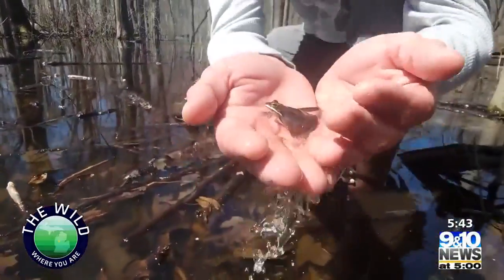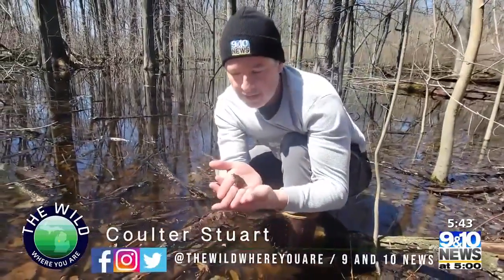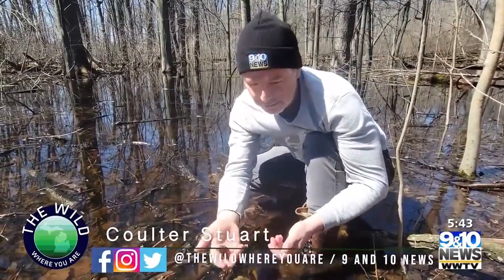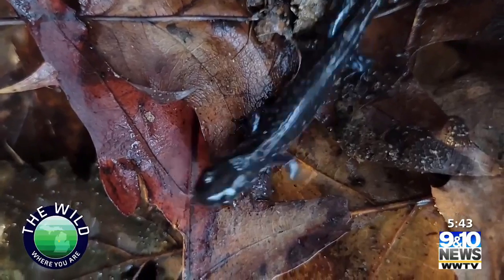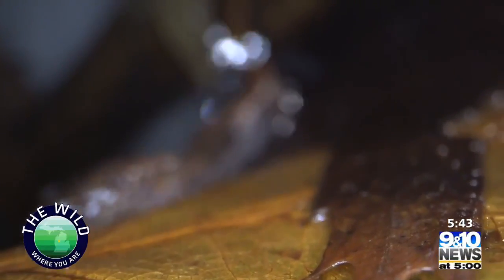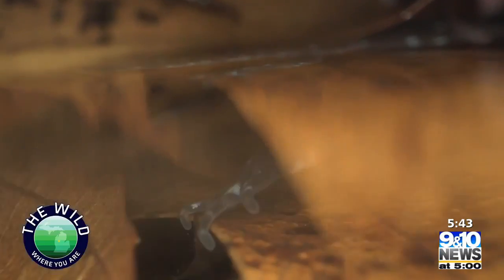This little guy is a wood frog. You can actually hear him in the background right now, but he's one of the species that depends on these vernal pools for reproduction. Salamanders use vernal pools to lay their eggs. In some forests, there are more salamanders by weight than white-tailed deer. That's a lot of salamanders.